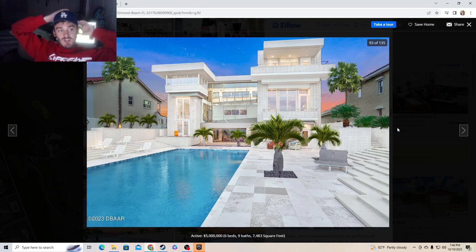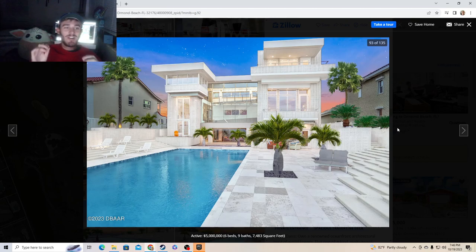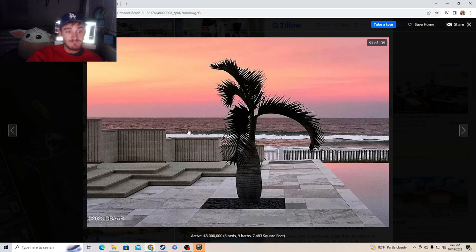Dude, this house is actually perfect. I just love the fact that it looks modern and it looks 90s at the same time. How can you have something that looks 90s and 20s at the same time? No, I don't know why I did that. I'm just very excited for this house.